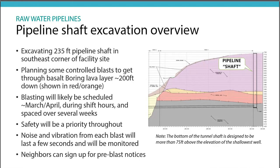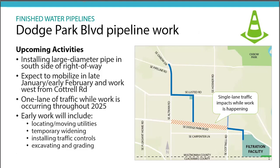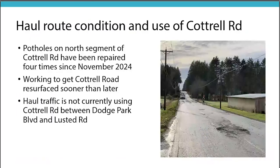Tori's asking, can you also tell us when the road repair will be completed on Cottrell Road? I think you talked about that a little bit, Michelle, just between Lusset and Dodge. I know there's more repair that's also south, but do you want to address that?